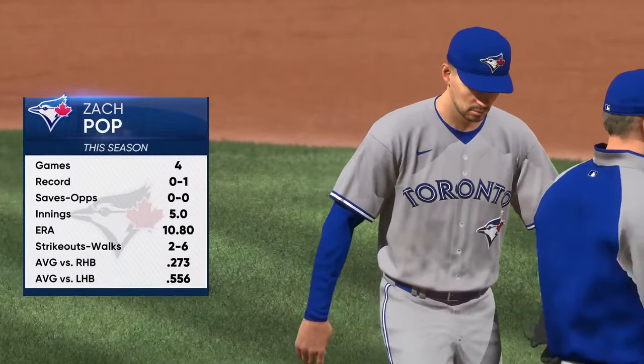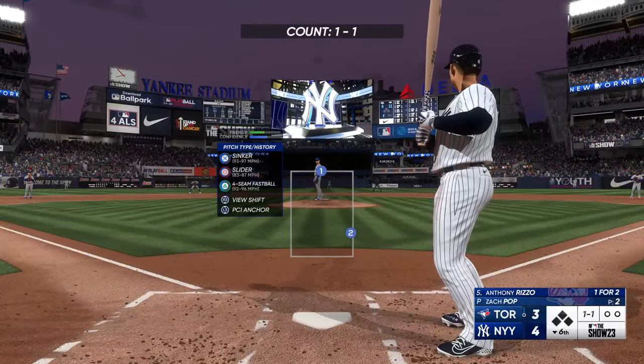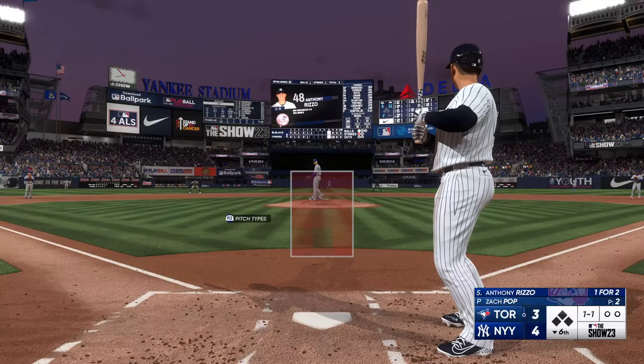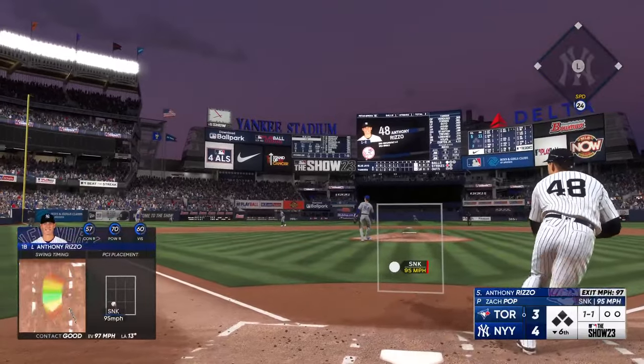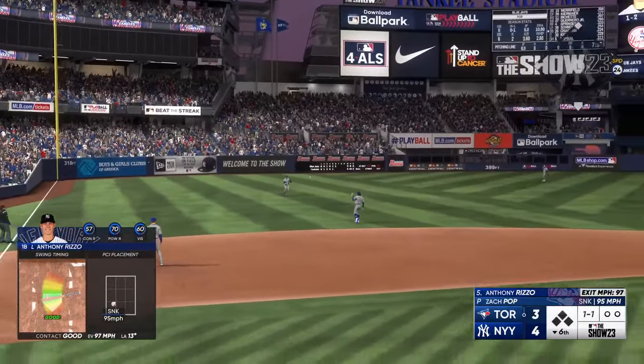Back down for the bottom of the sixth, and there's a new pitcher on the mound. Zach Pop. He pitched yesterday, and we'll see him once again. And stepping in for the Yankees, Anthony Rizzo. The 1-1. The other way. Pulls up on it, and that's a base hit.